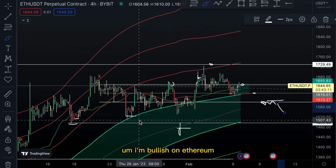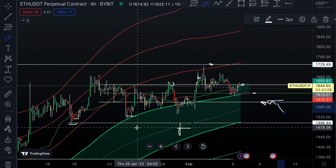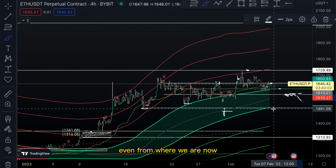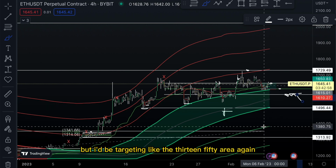I'm bullish on Ethereum as long as we don't have a daily close below 1500. If we do, it'll obviously be a slight pullback even from where we are now, but I'd be targeting the 1350 area again. Okay, so that's all the trades that we took over the weekend.